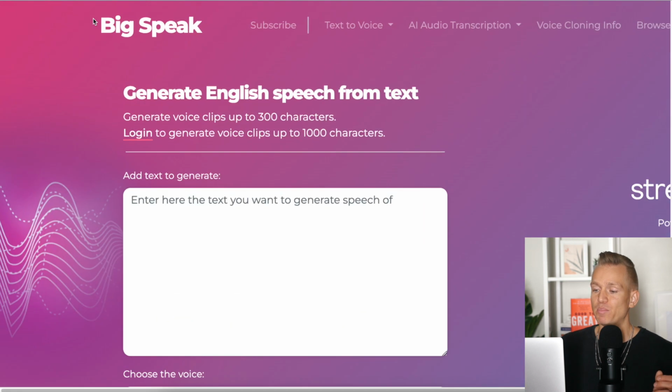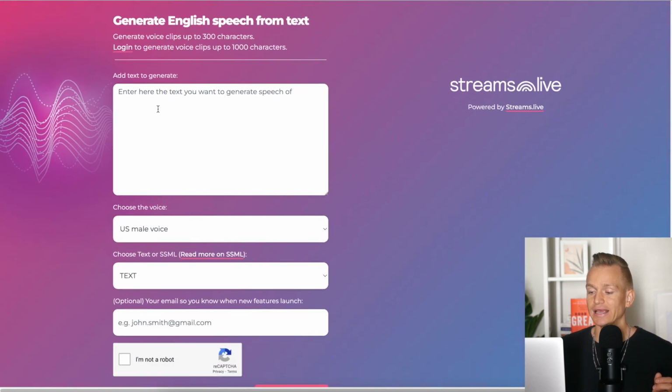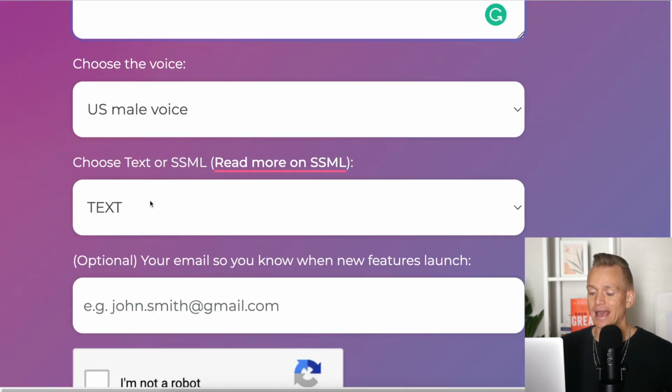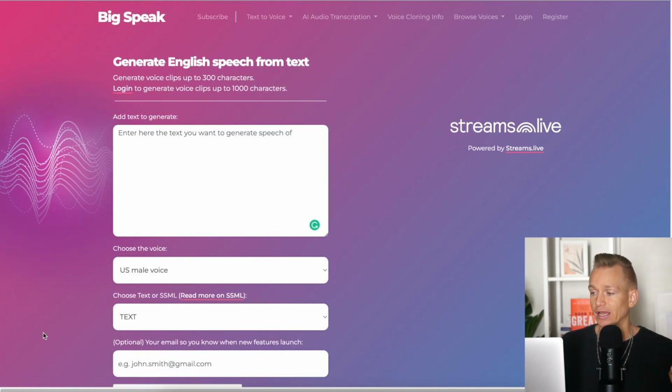Next we got Bixpeak. What this does that's very cool as well is you can just put in text, and you can choose what kind of voice you want, and it's going to generate an audio file from the text that you put in. So it's kind of what I mentioned with Descript. However, this software is completely free, so you don't need to pay for it.